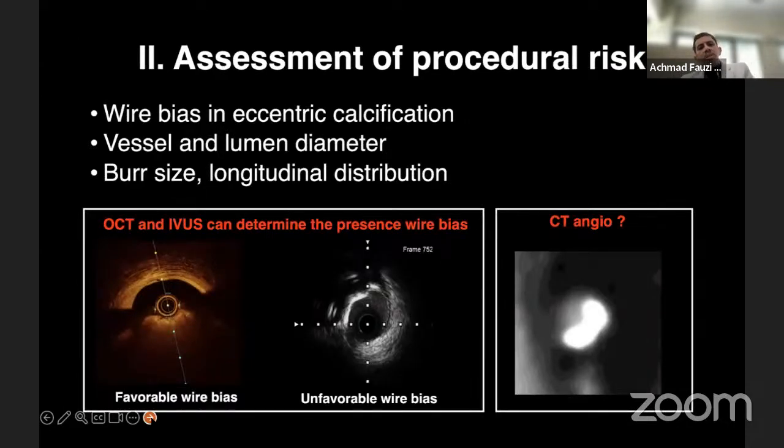The next assessment is the procedural risk. We have to identify whether the wire bias is favorable or unfavorable, especially in eccentric calcification. Look at this, this is the favorable wire bias. And this is the unfavorable wire bias, because the IVUS attaches to the healthy vessel here.